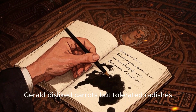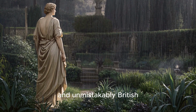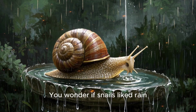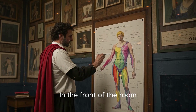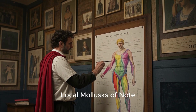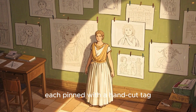Gerald disliked carrots but tolerated radishes. Outside, rain begins to fall, light, steady, and unmistakably British. The kind of rain that's less about getting wet and more about making everything slightly blurrier. You wonder if snails liked rain. You suppose they did. In the front of the room, Mr. Halbert is now carefully labeling a giant wall chart titled Local Mollusks of Note. Beneath it, he places students' drawings and shell sketches, each pinned with a hand-cut tag.